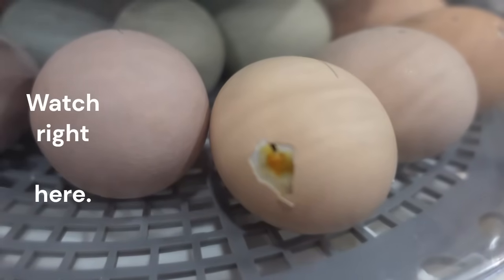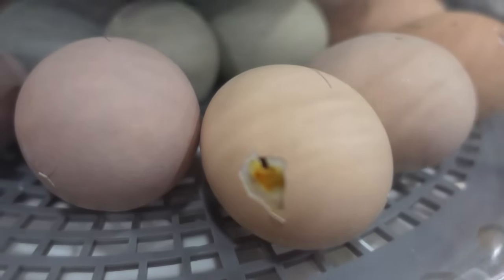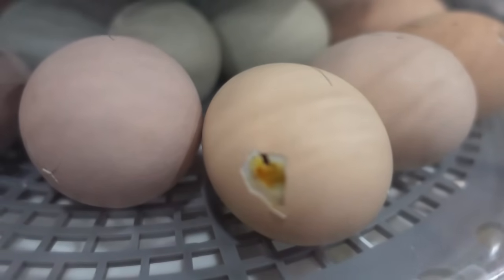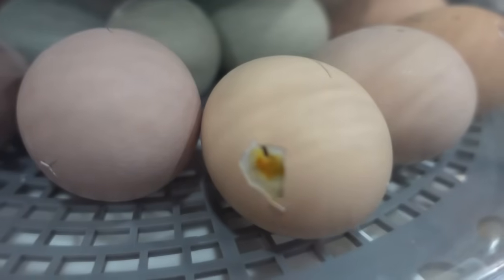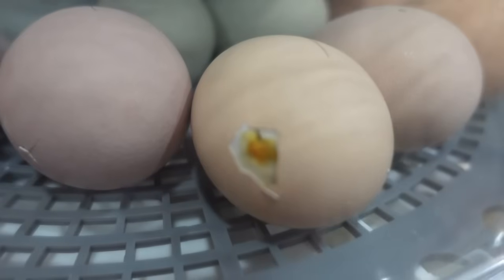It's 11 p.m. and I've not gone to bed just yet. I just know when we get up in the morning we're going to have missed them hatching, and I really wanted to show you guys.